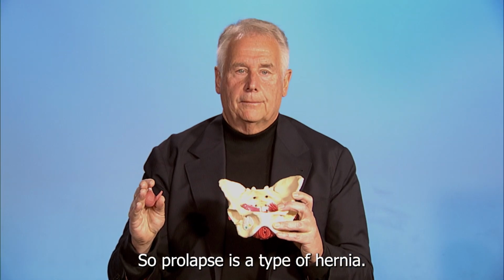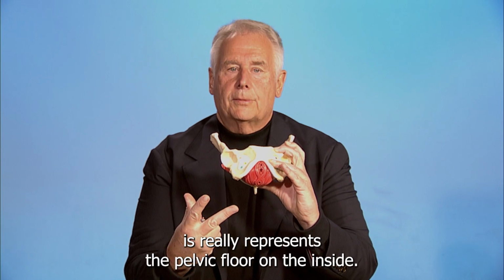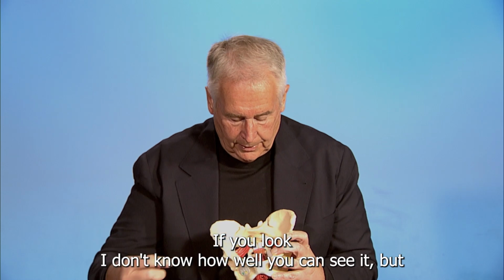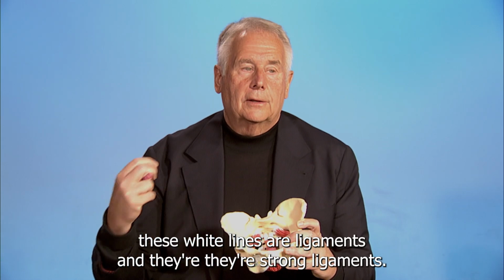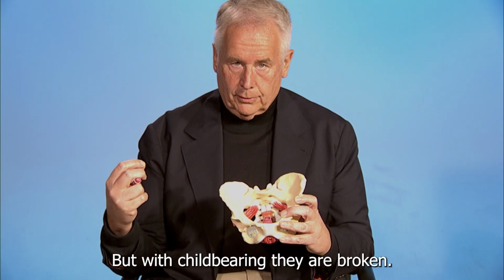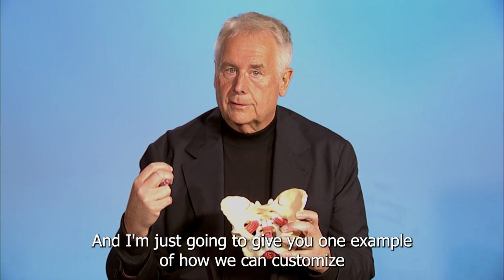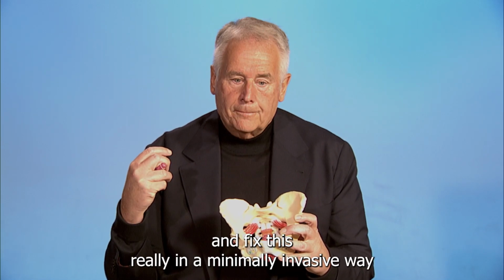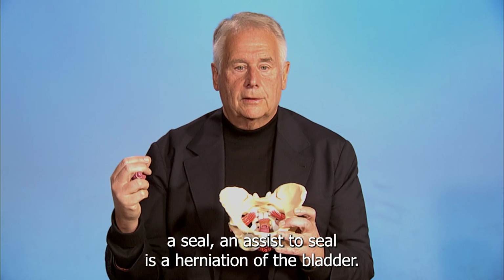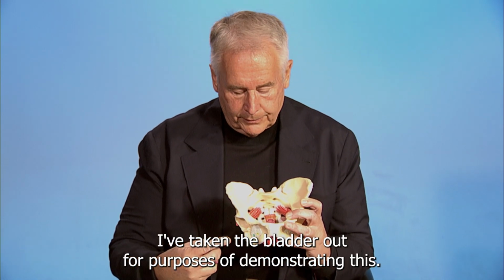Prolapse is a type of hernia. And I think you can see from this model, this muscle here really represents the pelvic floor. On the inside, if you look, I don't know how well you can see it, but these white lines are ligaments. And they're strong ligaments, but with childbearing, they are broken. And I'm just going to give you one example of how we can customize and fix this really in a minimally invasive way. In a high percentage of women who develop what we call a cystocele, and a cystocele is a herniation of the bladder, I've taken the bladder out for purposes of demonstrating this.